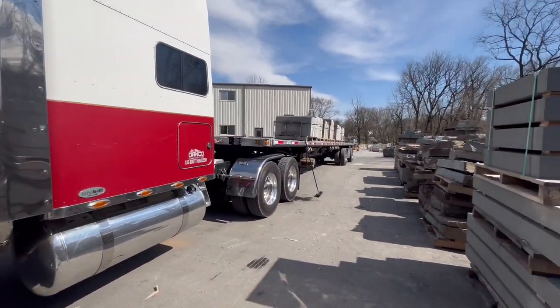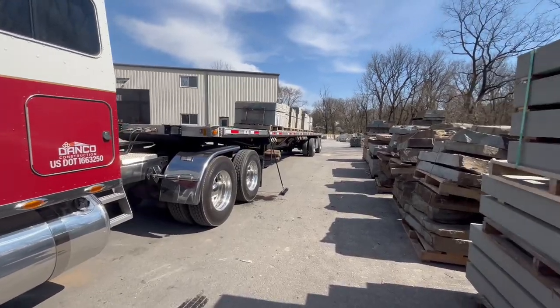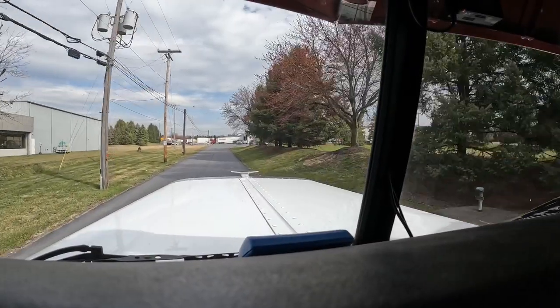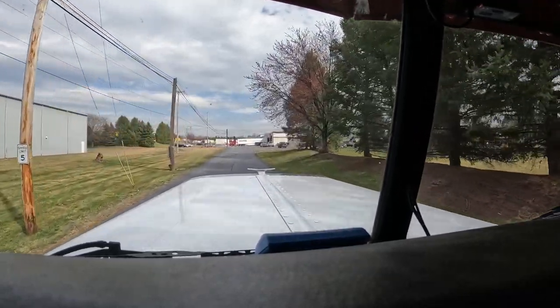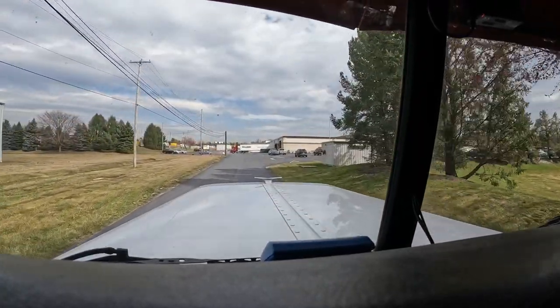Guys, we made it down here and we're getting unloaded. Got half of it off, and then we're gonna go drop the trailer and it's gonna get loaded with steel tonight. All right, Bluestone's unloaded and everything, so now we're just pulling in here to drop the flatbed and they're gonna load the steel up.